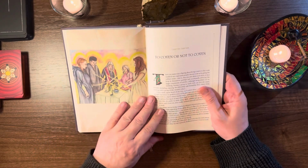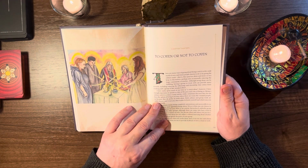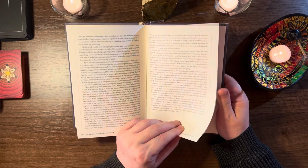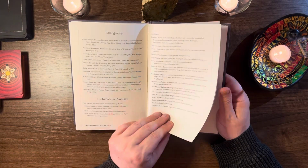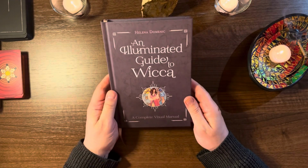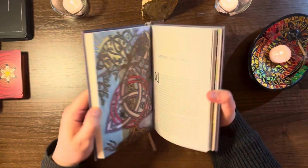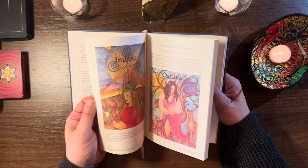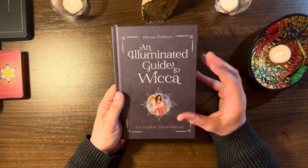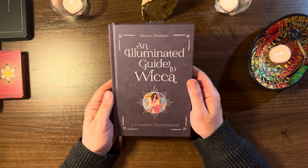And then whether to join a coven or not, to coven or not to coven. There are many ways of going about being a witch in this wide world of ours, and many people choose to do so by going the solitary route. So there's some writings, I would imagine, for and against there. And then we go into the bibliography, useful Wiccan websites, and useful Wiccan books. So there we have it. That's An Illuminated Guide to Wicca, a complete visual manual. And it is visual, so there's less text, but there's a decent amount of information here. It does look quite accessible in terms of how it's broken down and set out. So it looks like a thorough kind of book.